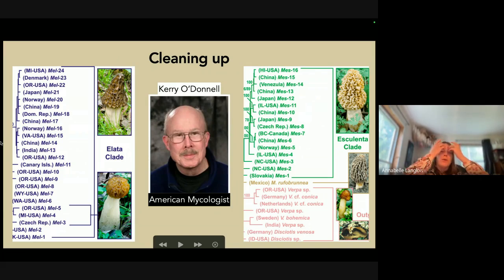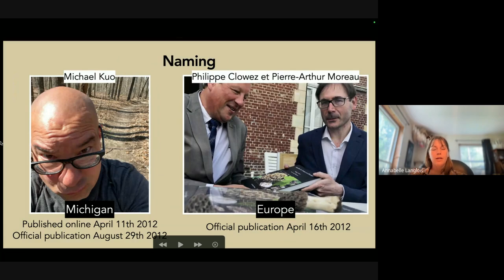In 2011, someone called Mr. Kerry O'Donnell, an American mycologist, sequenced all the morels that he could find in different collections around the world, and he found about 24 different species of black morels and 16 different species of yellow morels, and he coded them MEL for Morchella elata, so we have the MELs, and then we have the MES, Morchella esculenta, the yellow ones. We now know that there are 80 different species of morels around the world. I think we are at 37 MELs and 28 MES, something like that. So we found more since.